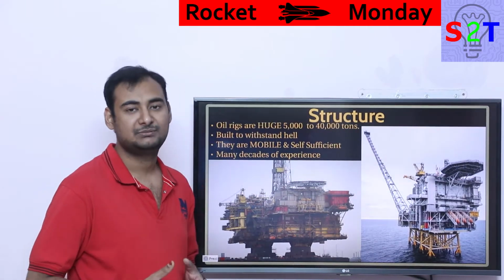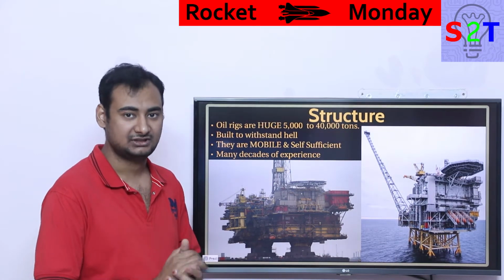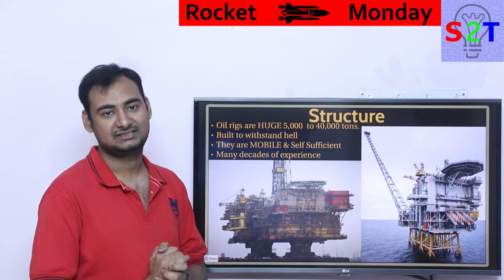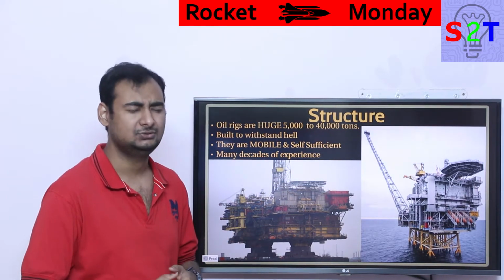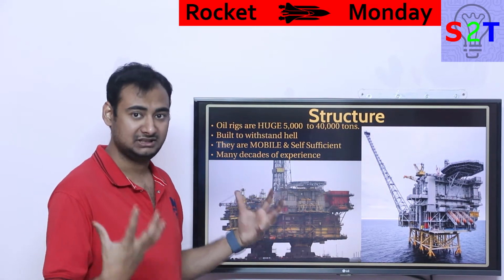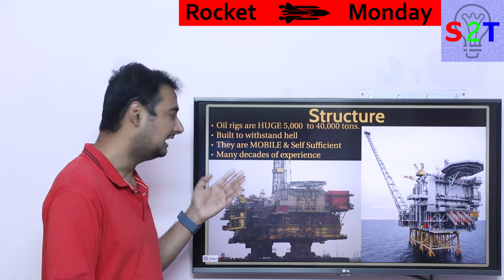Now, how the heck are you gonna build something that is as capable and robust as the launch platforms that we utilize on land? Like NASA's crawler that is used to carry Saturn V and the space shuttle, those were huge Goliath-size structures. Is there anything that is strong enough, big enough, bulky enough to handle those sort of loads? Enter oil rigs. These things are huge.